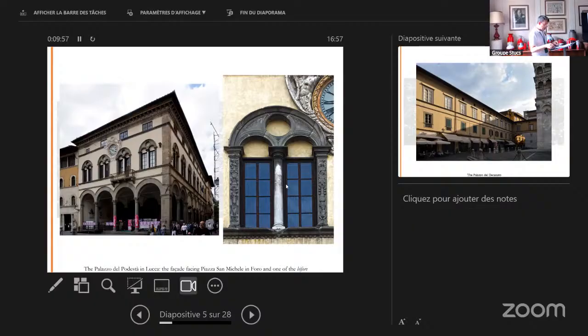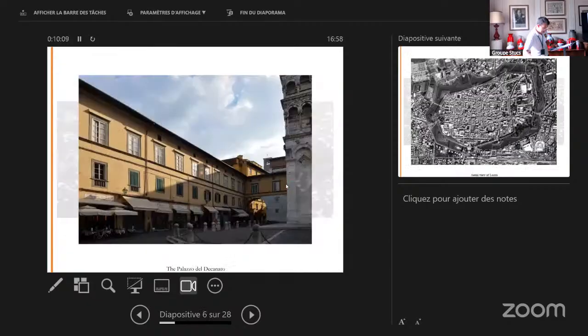From an architecture point of view, it takes up the typology of the Florentine Palazzo Strozzi in a reduced form and with some variation. The Palazzo del Decanato, on the other hand, is developed in length and has a simpler layout, indebted in this case to the Florentine Palazzo Serristori, designed by the Florentine architect Baccio d'Agnolo. Baccio d'Agnolo was at the time the architect of the most important Florentine families.